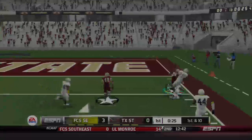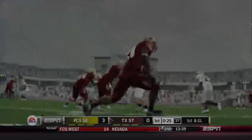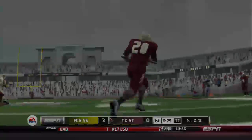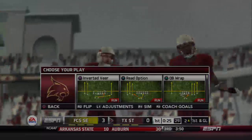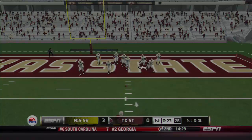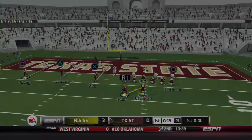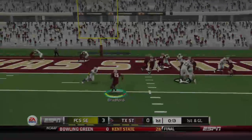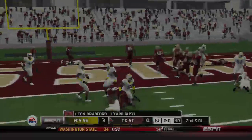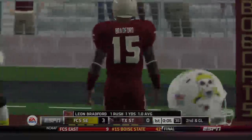At the 20. What a play, and that'll set up a first and goal. That makes it first and goal. First and goal from the 2, and they can smell the end zone. Outside the goal line. That's good for a gain of 1 yard. That brings up second and goal.